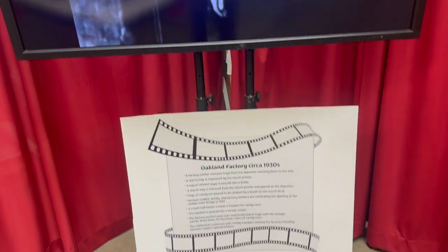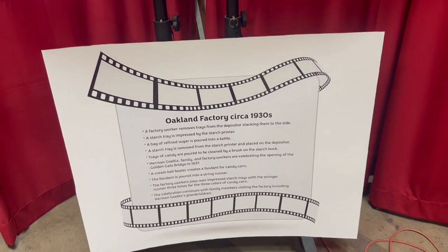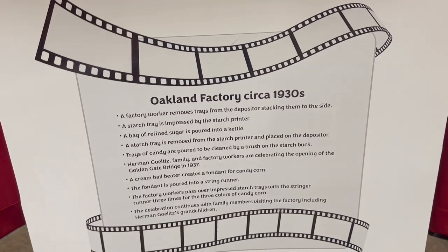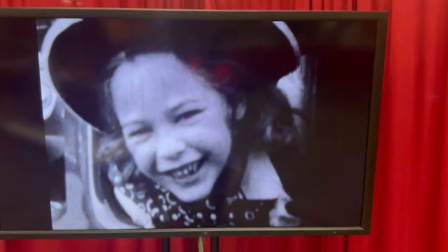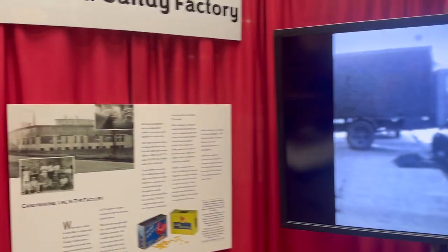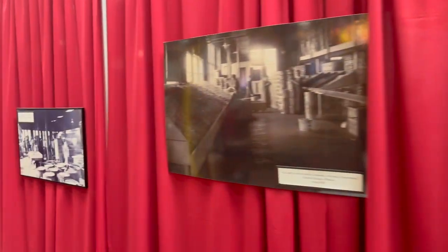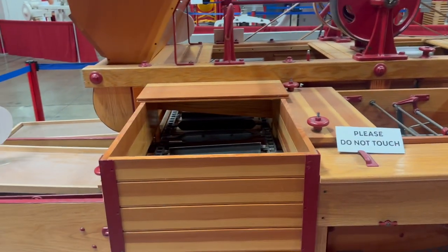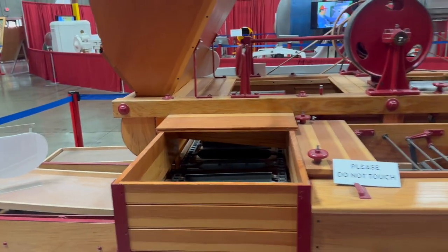By looking at this, I bet you can't tell that they're in Oakland. Oakland, 1930s. That actually seems a little scary. The film footage, I mean. No, I'm playing. I'm joking. I would.